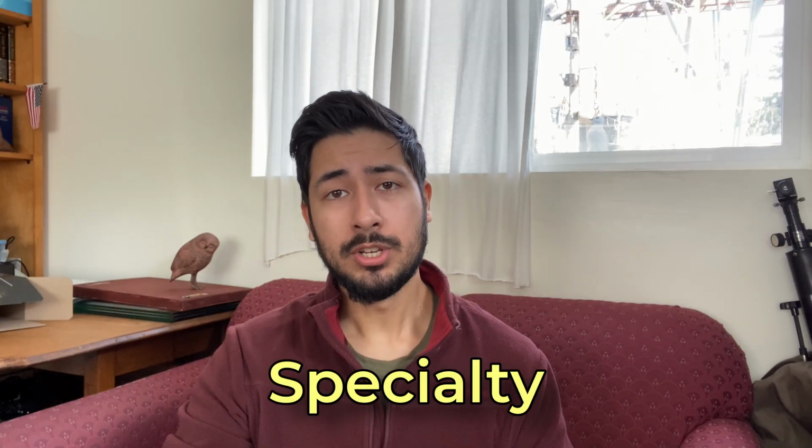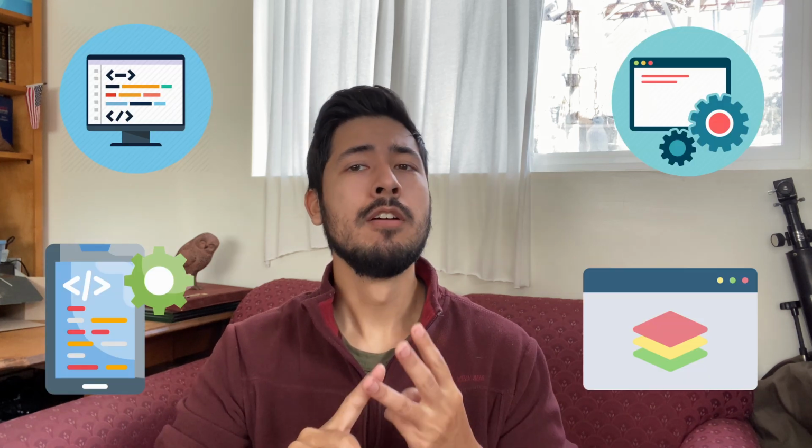But before you start learning, it's important to choose a specialty. There are many options out there, but the most popular are front-end, back-end, mobile, and full-stack developers. Choose which one excites you the most and stick with it.